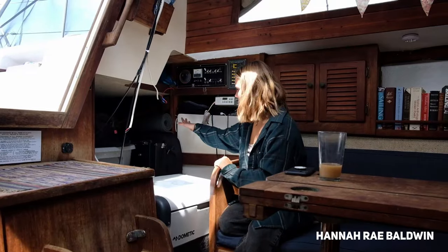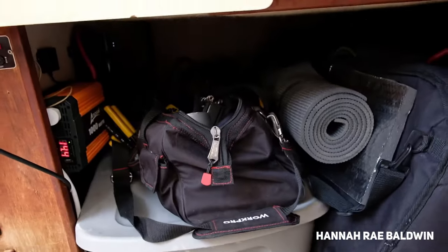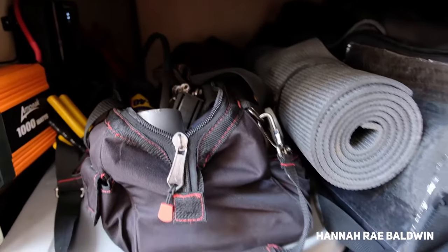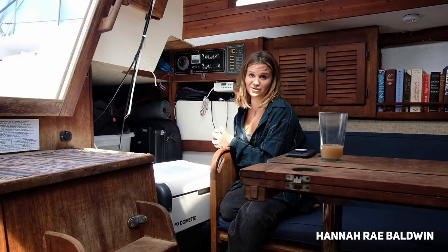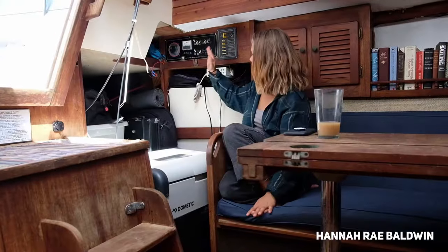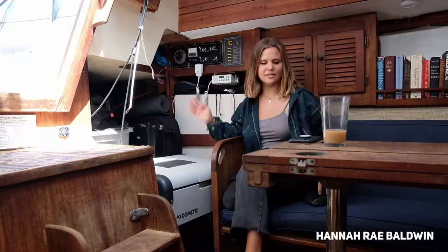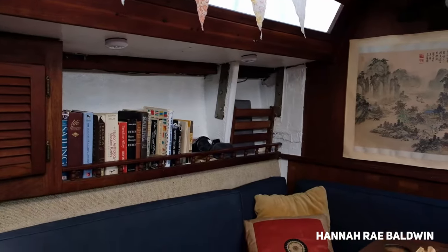And then back here is our quarter berth. It's technically like another place to sleep. We don't use it as that, we use it for storage. We have a lot of guitars. Guitars are all in here. It has our control panel, and the VHF is here. That's this corner. And that brings us to the salon, which is also in this general area.